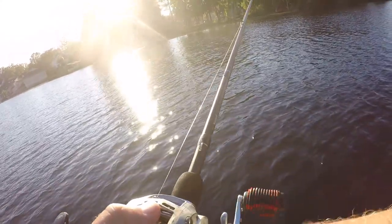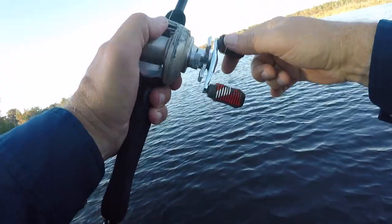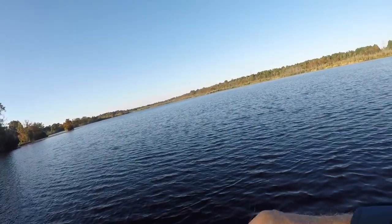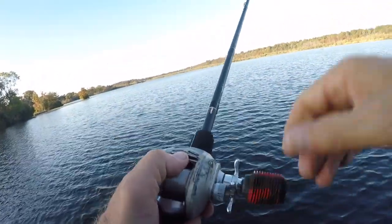Shouldn't do a long cast because as soon as you do, they'll school up somewhere else right beside you. Yep, right there. Come on. That's got to be bass. I don't know why they don't hit that trap. They used to hit it. Although I do have a different color. I'm going to start using my swim bait.